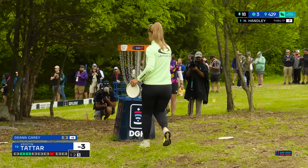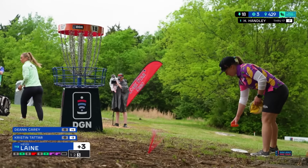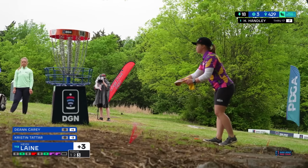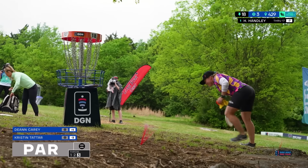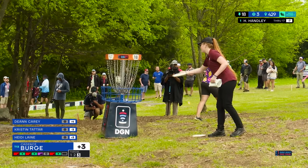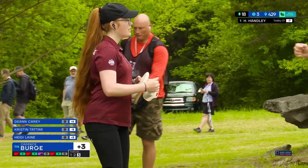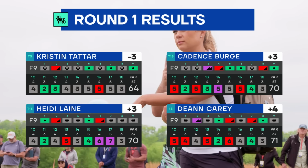Kristin going to walk away with a par on 18. Three down. She's capable of more, but three down is going to put her in a great position, probably on the lead card tomorrow. We've seen what Heidi's capable of out here. Yeah, so good for so long, but those doubles in late stage of the round are pretty rough, finishing 3 up on the day. Cadence also 3 up, also battling really hard, getting some fantastic birdies, some highlights for sure.